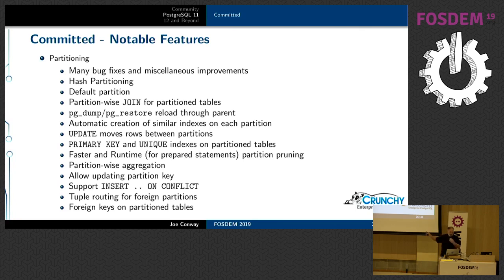Things like hash partitioning, partition-wise join, the ability to create indexes that will be replicated on all the partitions, lots of improvements for faster use of partition tables. So in general, if you have a need for partition tables with Postgres, you definitely want to be on 11 and probably 12 when it comes out.